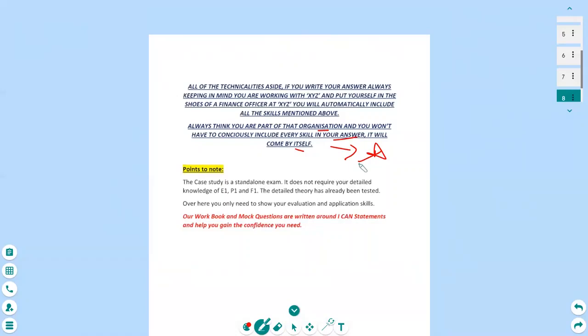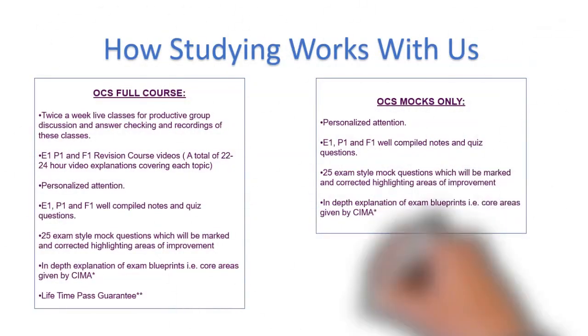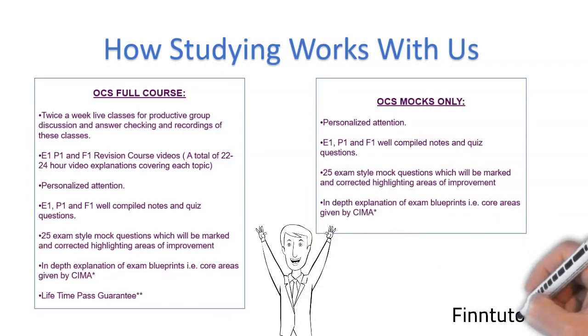So whenever you are revising any topic, don't try to mug it up. Just try and remember it in your own simple words. If you do that, definitely in the exam, you will be able to write a good answer with all the practice that we do. So I hope you've understood what this exam is truly about. We feel we've given you a really detailed outlook as to how you're supposed to study and what this exam is about.